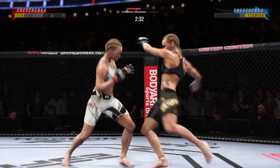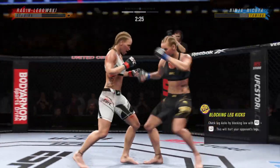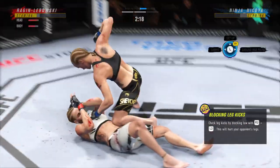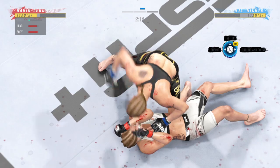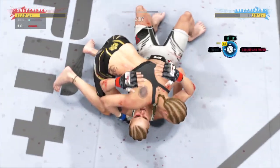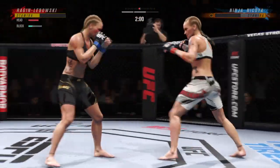We have just reached the midway point of the fight. Nice combination there by Shevchenko. Punctuates it with the kick. Oh! Liver kick! Wow! What a fight! Just over 2 minutes to go. Back to the feet now.